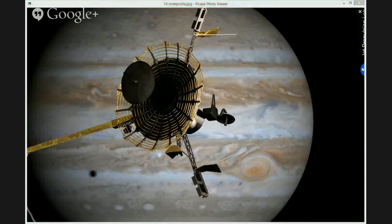But we did map the Great Red Spot with Galileo, and we were able to determine properties like cloud height and also measure the wind velocities at that time. And again, it's a very fierce storm. We're talking 500 miles per hour winds.